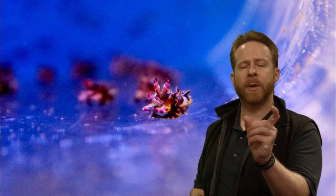Now, the maximum size of a flamboyant cuttlefish is about 2.5 inches, maybe 3 inches if you're like the LeBron James of cuttlefish. I don't know. But they don't get very big. Most cuttlefish are on the smaller side compared to the octopus we'll learn about in 30 minutes.